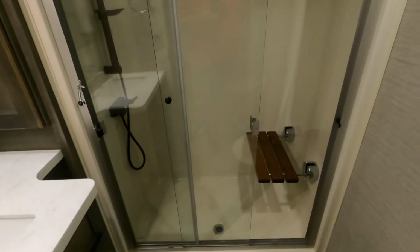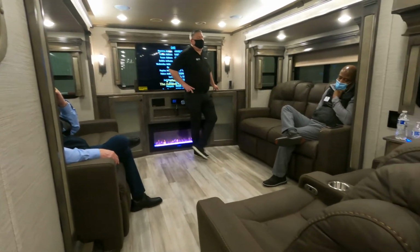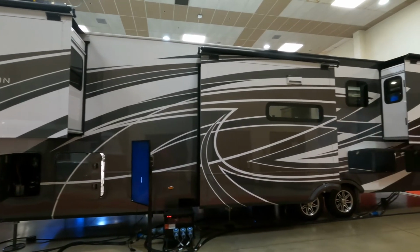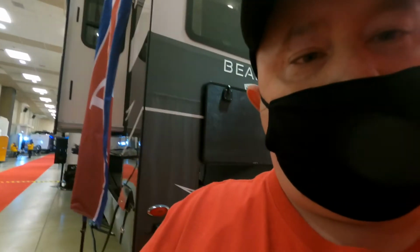What an amazing rig. This thing has got some crazy high-end finishes in it. The bathroom was insane. The front living room with that big TV, those plush couches in there, the finishes. I can definitely see why this is probably one of the most expensive fifth wheels out there. Just high end. I heard one of the salesmen talking to somebody about the paint being special as well. I didn't really hear exactly what they had to say about it, but truly amazing.